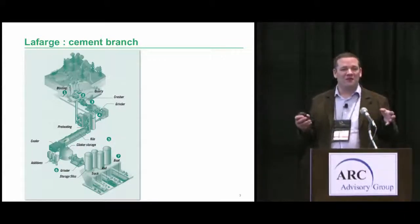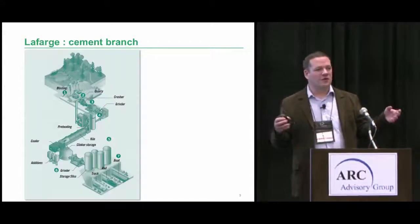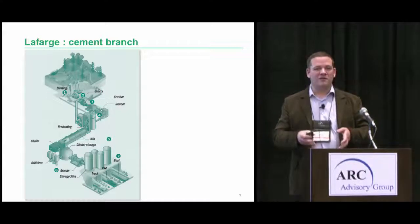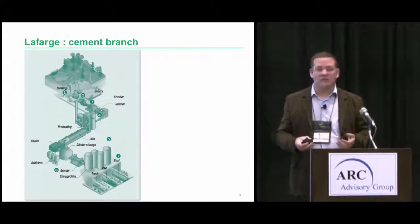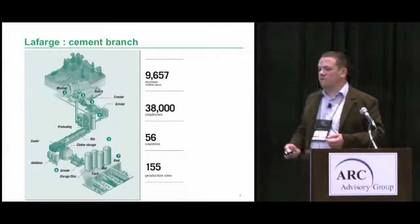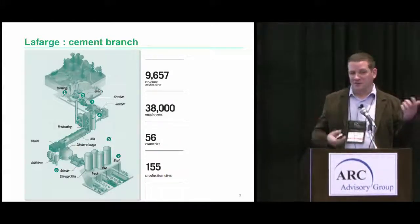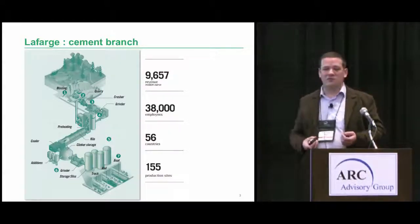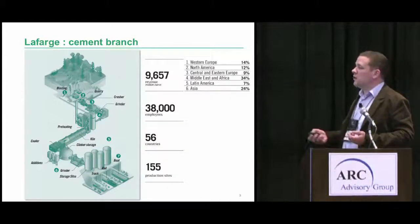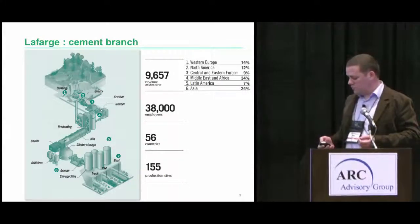Now, cement, with the volume we have, is a really local activity. You cannot transport 30,000 tons of cement on 2,000 kilometers to get some other clients. So, factories are always in the location where the clients are. And here comes the problem. We have 155 production sites all over the world. So big factory, massive investment, like one factory, it's something like 100 to 300 million euro. And we are based in, almost everywhere, maybe not in Australia, but we have some serious position in emerging world.